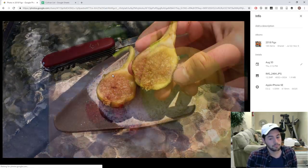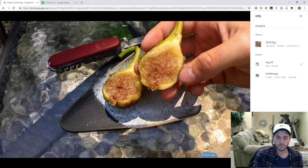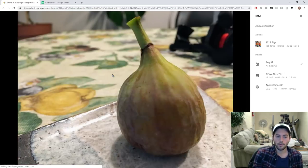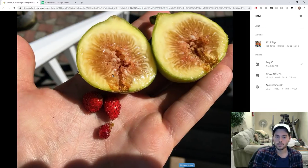Here's Canadria. I'm actually going to get rid of my Canadria because I have White Triana, which I think is a very similar fig, which we're going to show you guys in just a second here. Keep this thought. Here's Albo, a large honey fig from Italy. Hope I'm not going too quickly here, guys.